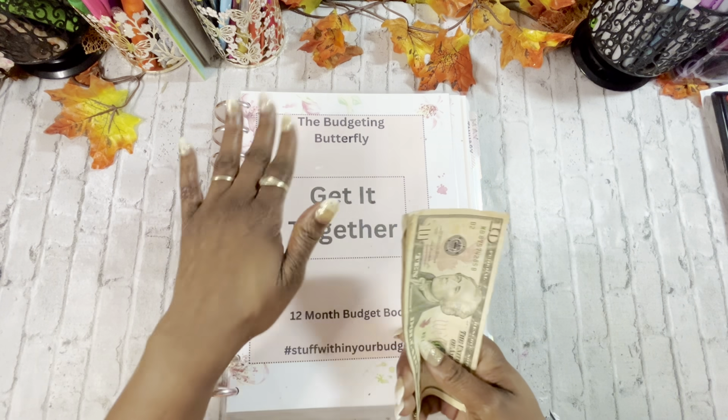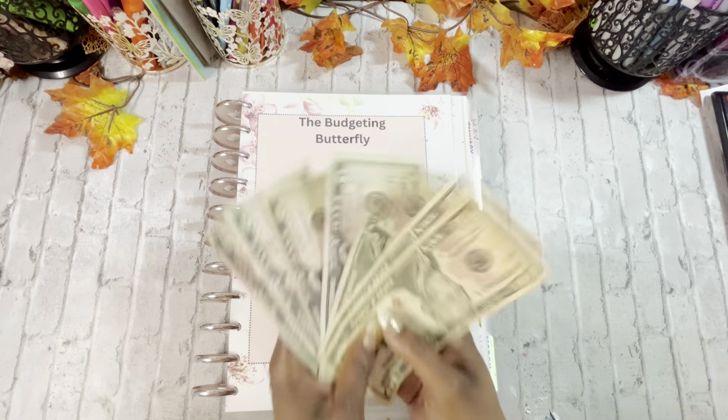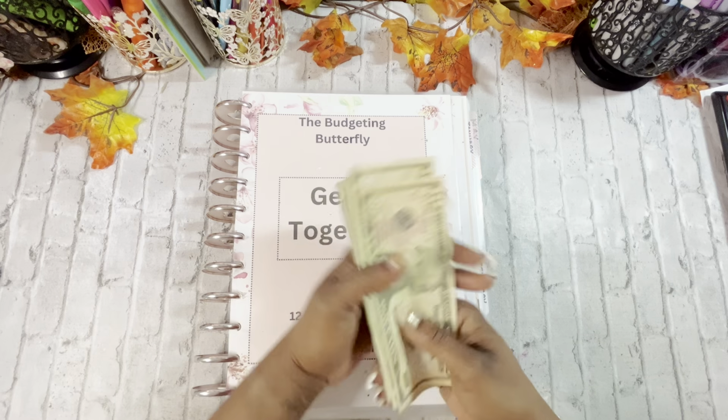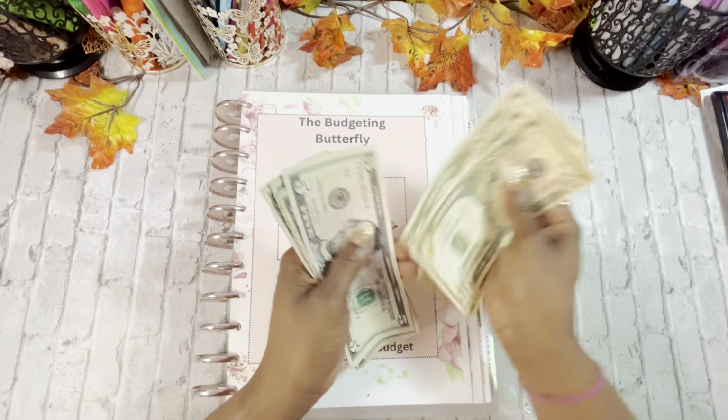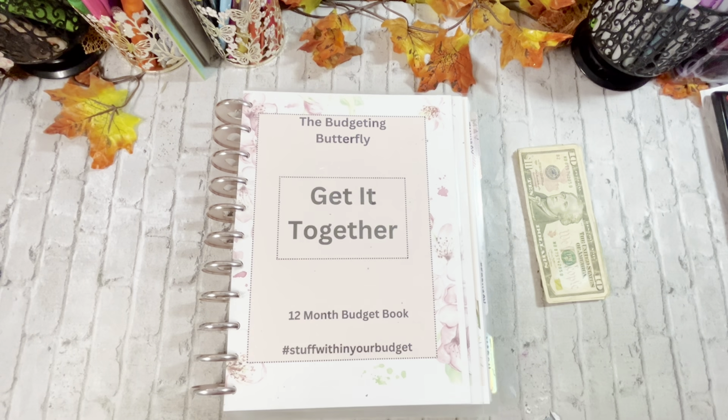We're going to be cash stuffing in our sinking funds. So let's count the cash. 10, 20, 30, 35, 40, 45, 50. We're putting $50 amongst our sinking funds.